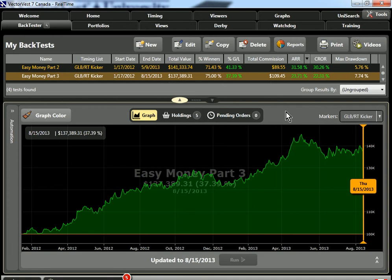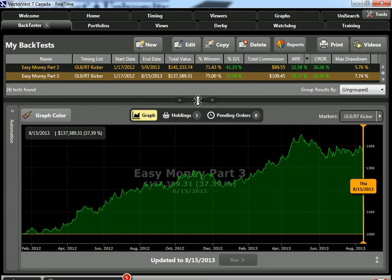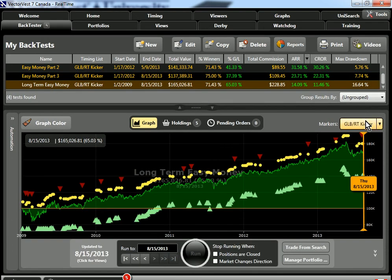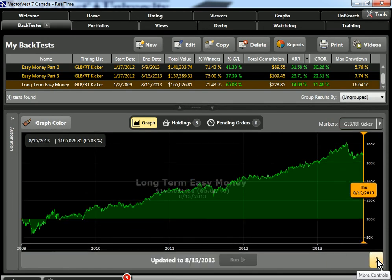One final piece I want to show you, when we did the original strategy of the week back in January, we did run a longer term back test as well that we just started in the beginning of January in 2009. So now we're looking at about 4.5 years. Using the exact same setup, just look at the graph down below. Over the past 4.5 years, this thing has gone up a lot more than it's gone down, giving us total gains of 65%. That's 65%, or $65,000.